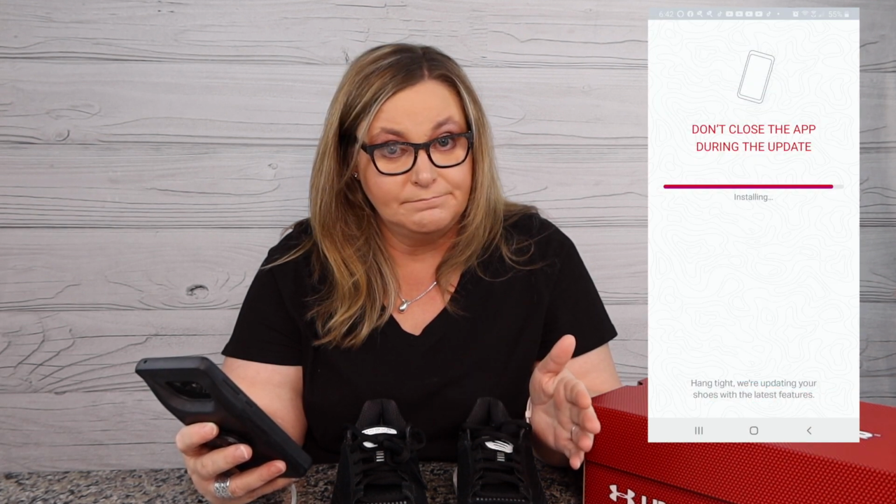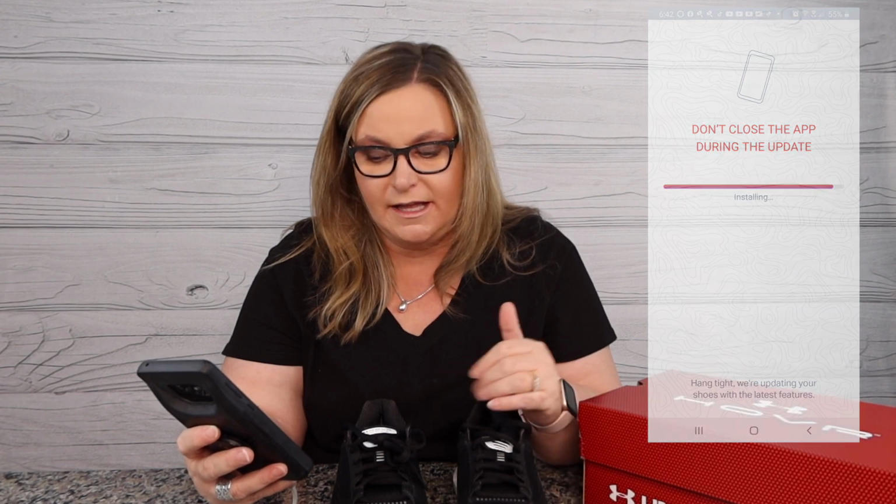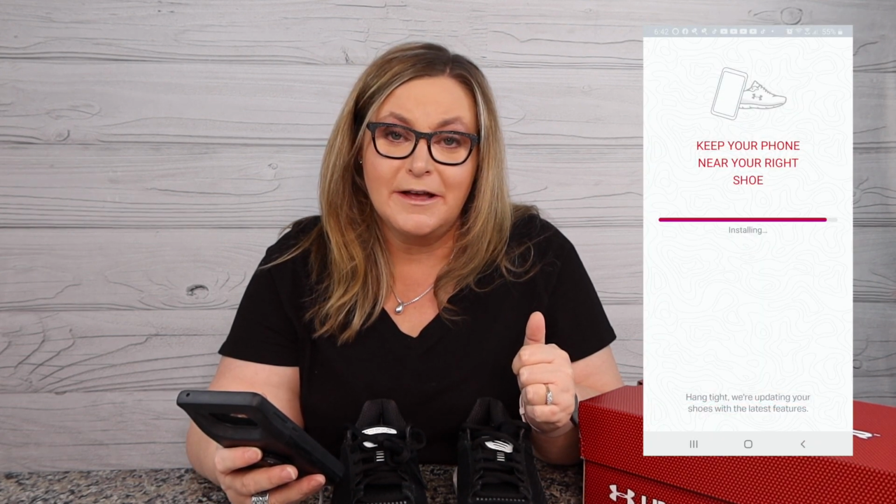Okay, update to the latest features. It usually takes 2 minutes. I'll go ahead and update my shoes. As with any piece of technology, when you buy it, you never get it with the latest version. While this is happening, it says to keep your phone near your shoe, don't close the app, don't turn your phone off, and let it do its thing. So we'll just go ahead and let the magic happen here.